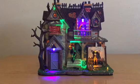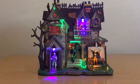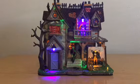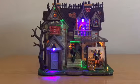This is on the more scarier side of the trick-or-treat houses. So yeah, this isn't gonna be a kid-friendly house. This might be one of the houses where the kids don't want to go on Halloween. And yeah, this house is really cool.